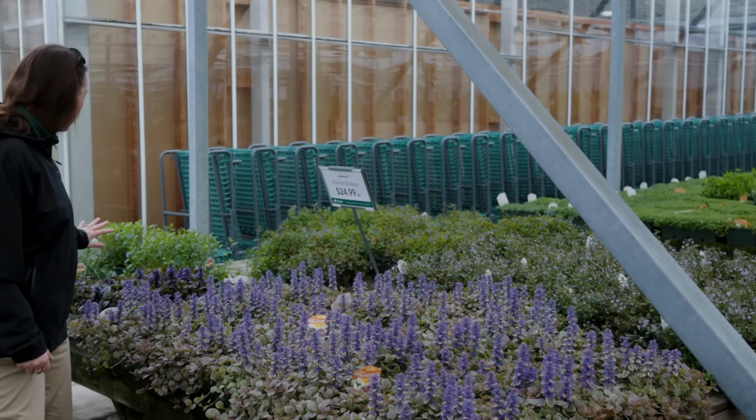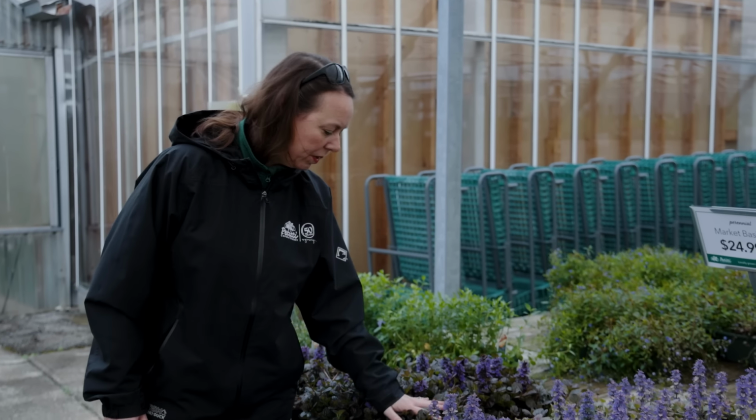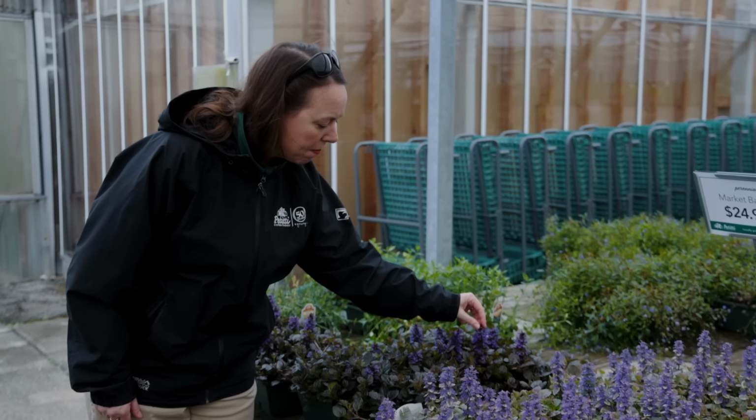And then this is Bronze Beauty. I always forget this one, Taylor. Black Scallop. Sorry, Bronze Beauty is an old one. I gotta clear that out of the memory banks. But anyway, so Black Scallop, really, really dark, chocolatey foliage, very glossy, really, really pretty in the landscape. And again, those really pretty purple spikes coming up.